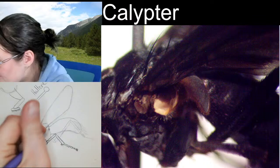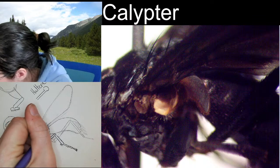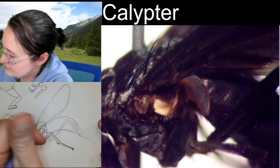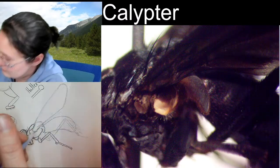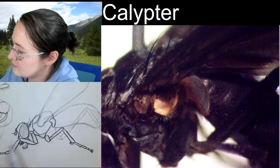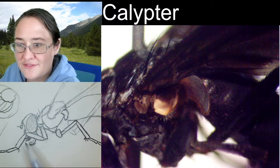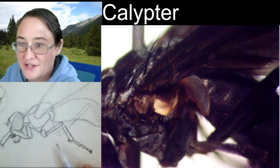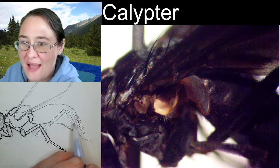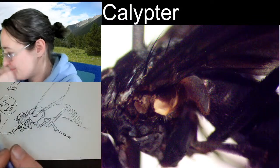Alright, so the calyptor is coming out right around here. It's going to come on down, kind of like this. Like that. And it's connected in there. Alright. So, that gives us front legs, middle legs, or pro legs, meso legs, and then all we need is this. We're going to draw the hind leg first and then do the abdomen, because the hind leg is going to have all types of cool stuff happening, and I don't want to have to erase the abdomen. So we're going to do it this way.